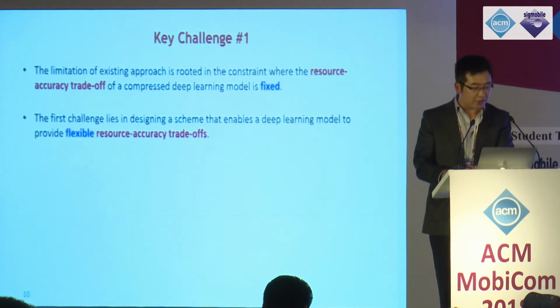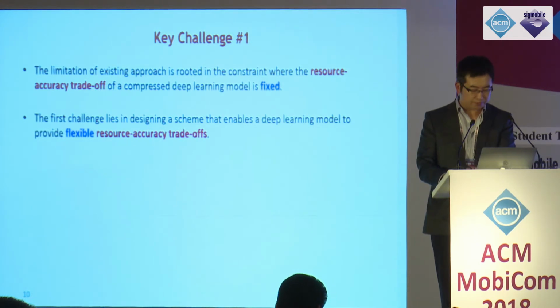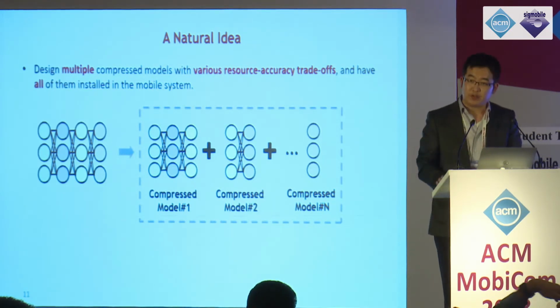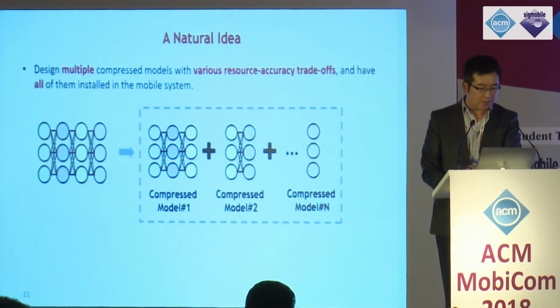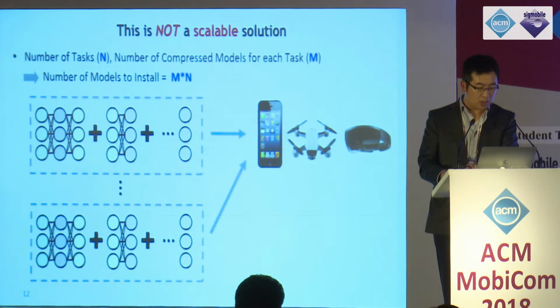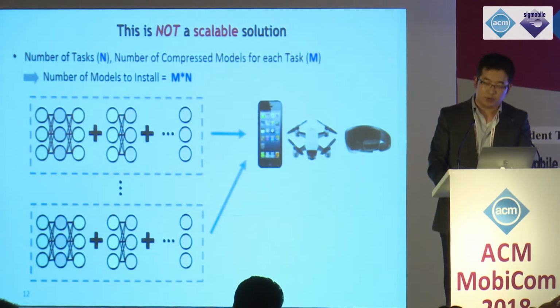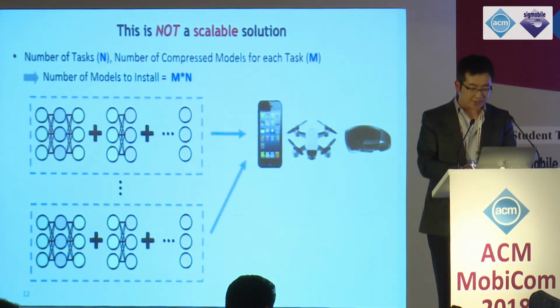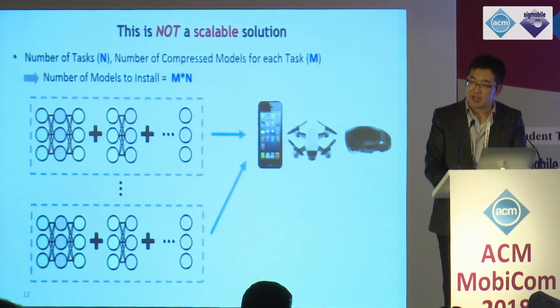Therefore, the first challenge lies in designing a scheme that enables the deep learning model to provide flexible resource accuracy trade-off. To achieve this goal, one natural idea is to design multiple compressed models with various resource accuracy trade-offs and have all of them installed in the mobile system. However, this is not a scalable solution. This approach becomes infeasible when the number of vision tasks or the number of compressed models for each task increases.